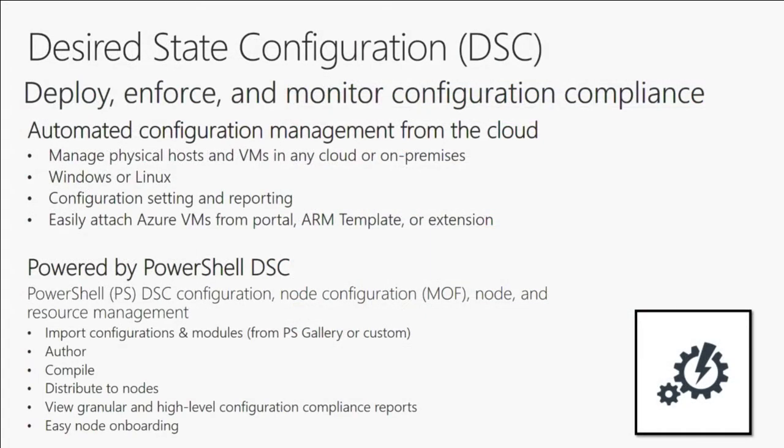So beyond discovery and monitoring the configurations in our environment, the core of our configuration management features come in the form of PowerShell desired state configuration and the service we built around it. And this is a robust configuration management platform. Again, we support Azure VMs as first-class citizens, as well as any VM, Windows or Linux. You can assign configurations to nodes, monitor their status. For those Azure VMs, it's very trivial to connect them with an ARM template, the PowerShell push of an extension, or directly from the portal.